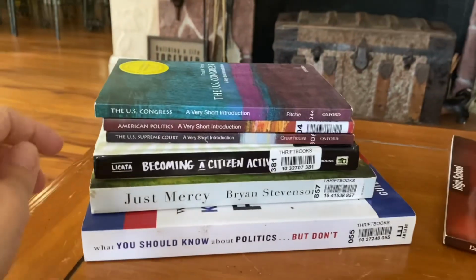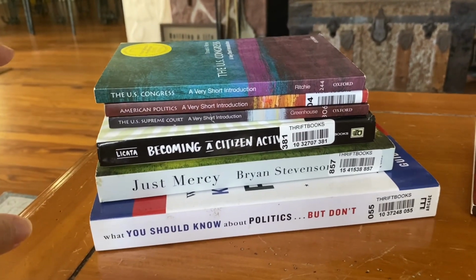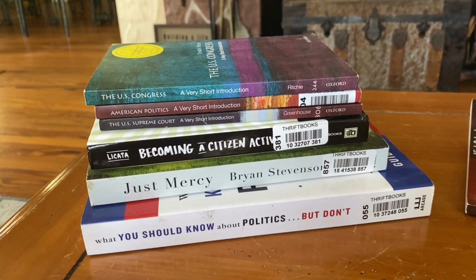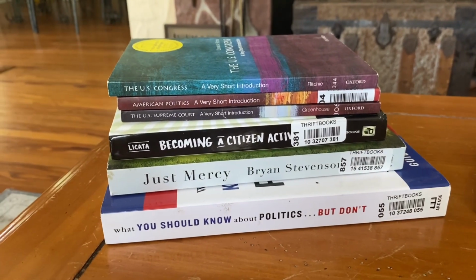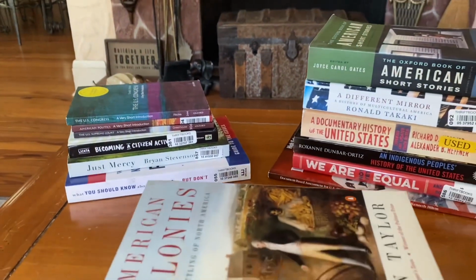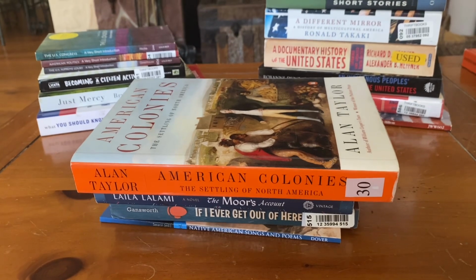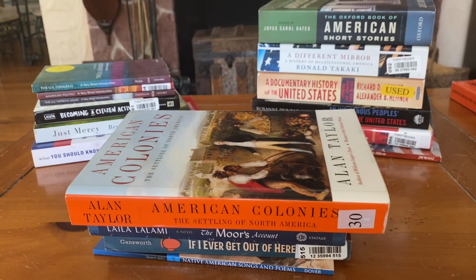And then these are all the books for the government class. And then there'll also be some books for the economics class that I have not bought yet, because we'll do government the first half of the year and then economics the second half of the year. But I will probably end up purchasing all the economics books. So I did buy all of these books, and I look for books on thrift books and then used books on Amazon. And so all of these books I was able to get for $124.